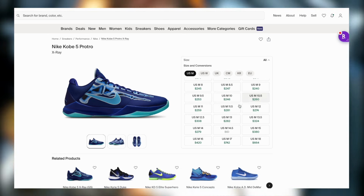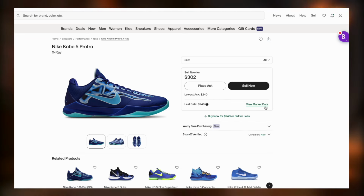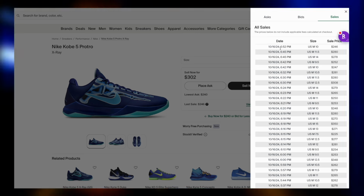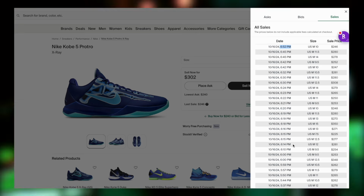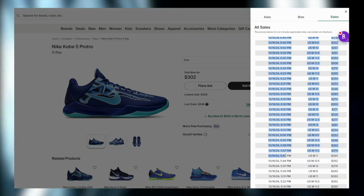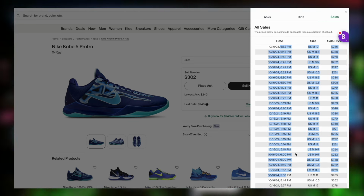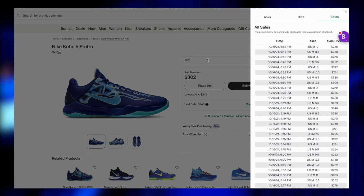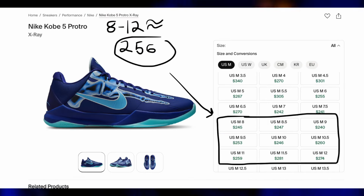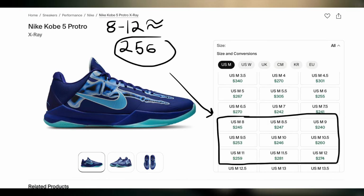With that said, I would expect all sizes to be profitable if you have no tax, but if you do have tax, stick to sizes 11.5 and above and don't expect a good margin still. And if you have no tax and you cop a big size, then you should be able to make some decent profit. Or if you do have tax, try to sell these off platforms. Kobes are usually pretty easy local sales. This way, you could avoid the seller fees. Currently, sizes 8 to 12 in men's are at an average of $256.